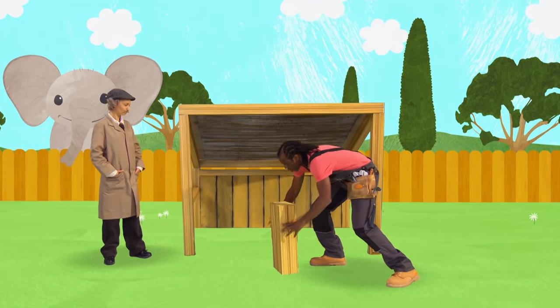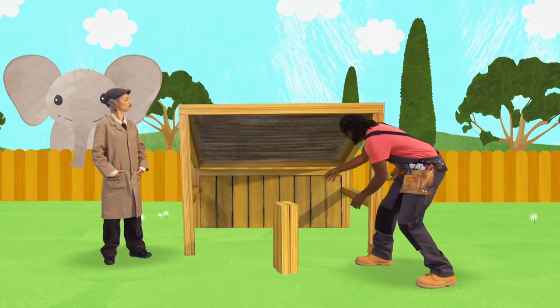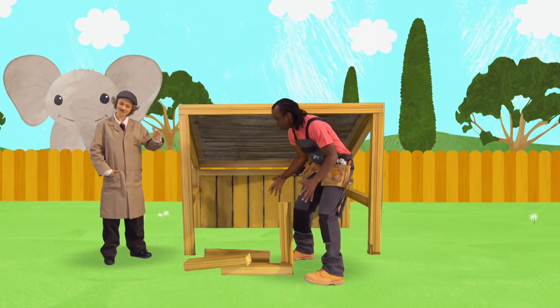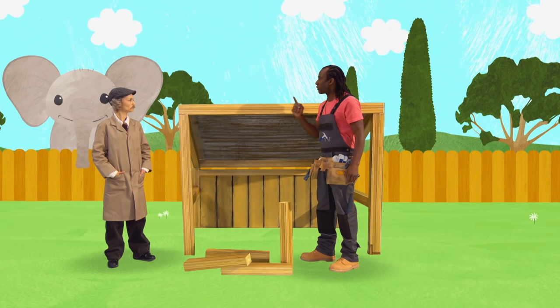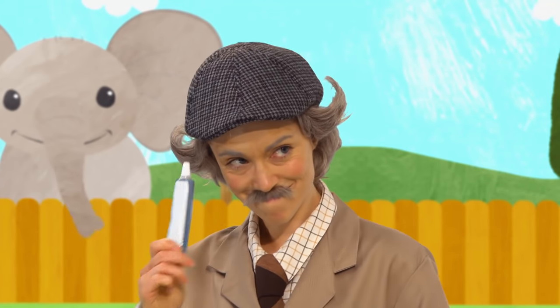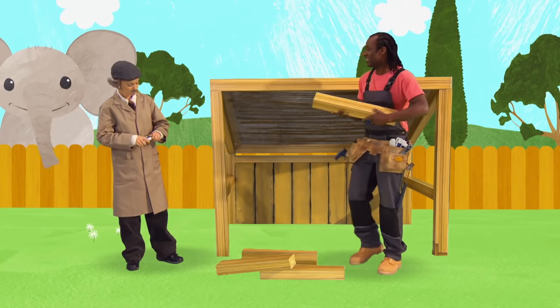So, these bits of wood need to go here, here, here, and here. I see. Nah, see, you don't want to do it like that. No, clearly not. I need to fix these extra bits of wood to the shelter to make it bigger. But how am I going to do that? Oh, hold on. I remember, do you? Yes, that's it. Carpenters join wood together in lots of different ways, and sometimes they use a special strong glue. We need a strong glue to finish this job off. And I've got just the thing. Fantastic. Let's do it.